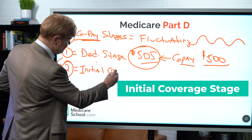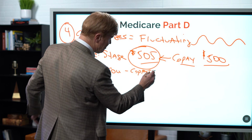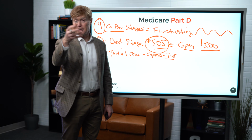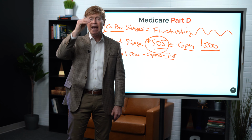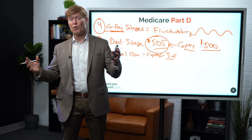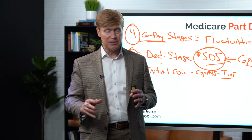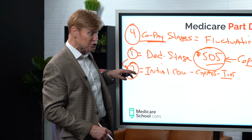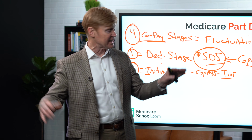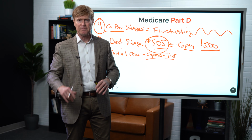All right? And basically what you have here is you have copays based upon the tiering of the medication. So remember we talked earlier about the formulary. Every medication covered has a tier number. Usually it's up to 5. Tier 1, 2, 3, 4, 5. The lower the tier, the lower out of pocket for you. And so what this simply means is if I'm in stage 2 because I've met my deductible or maybe the plan waived the deductible, now what I'm going to do is pay very reasonable copays for my medication.